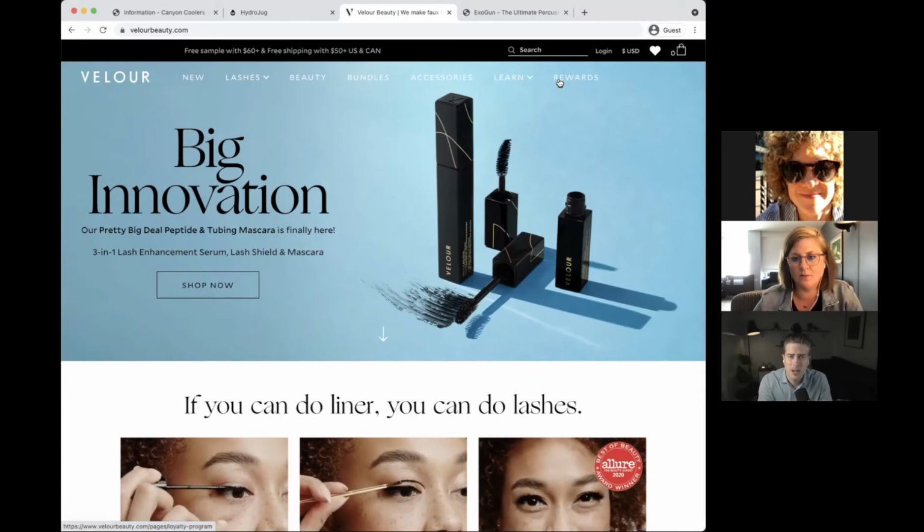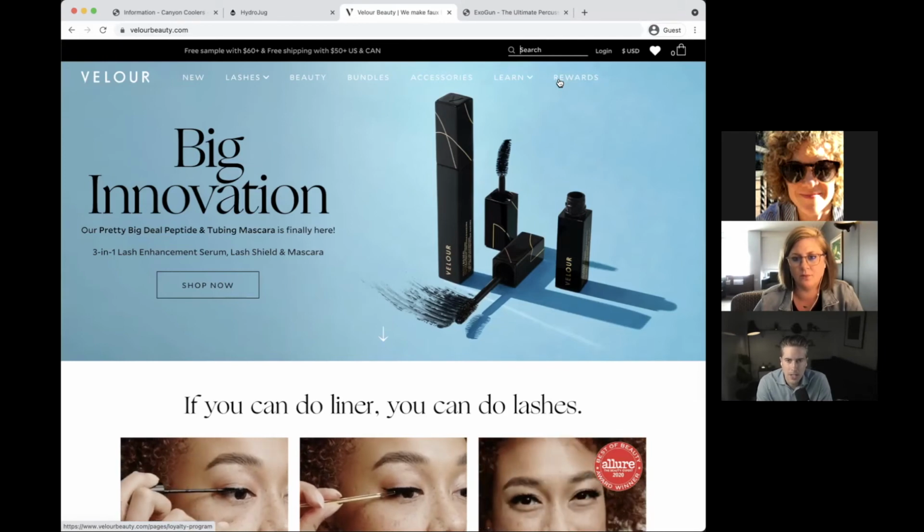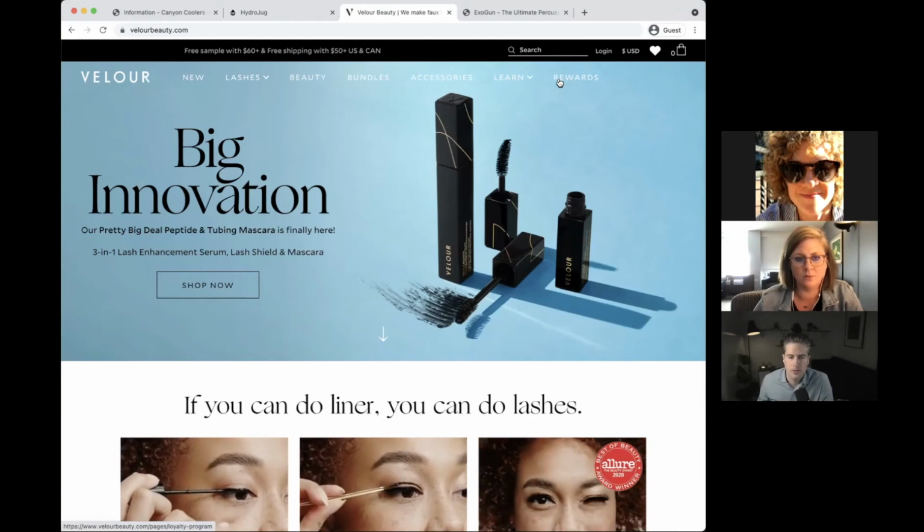We see this quite often, but the challenge with rewards is that it's great once somebody has decided to convert and to get them to come back. But it's not something you really need to introduce at this level while they're starting to look.